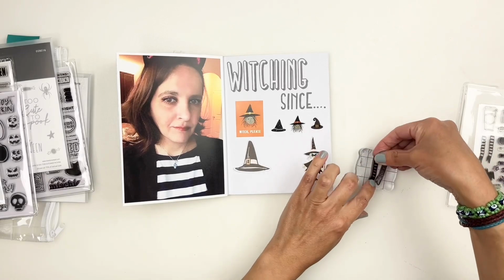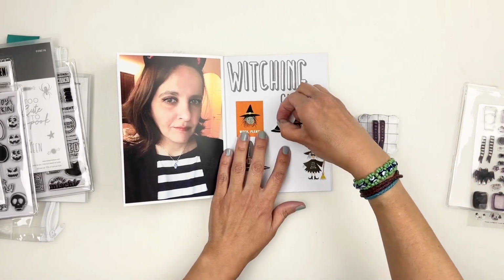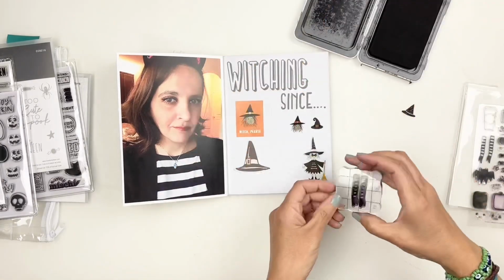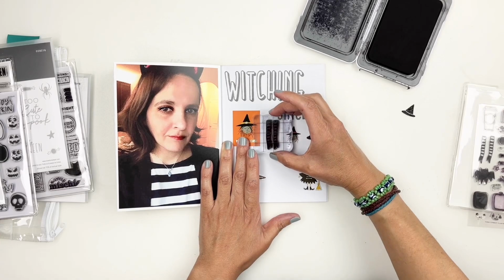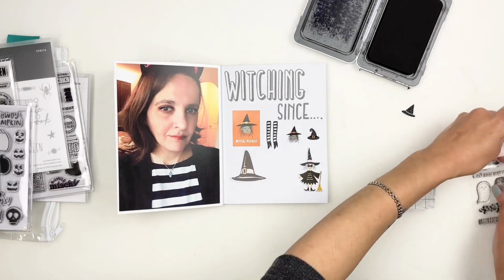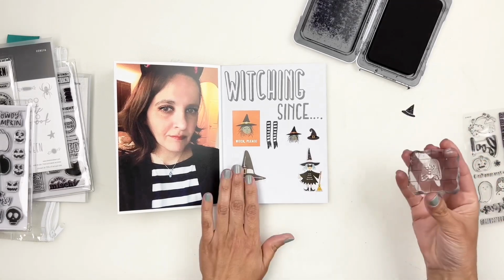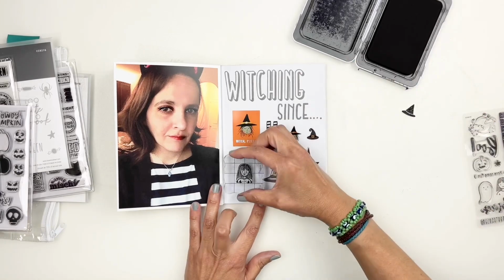And this is why I love my stash, because it sometimes speaks to me. It gives me ideas. Having so many little witches stickers and stamps made this spread come together, because if I didn't have all of these things, I wouldn't have thought of this idea. But I just love how this turns out.